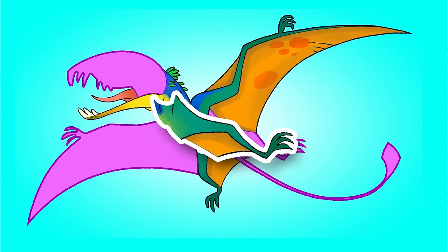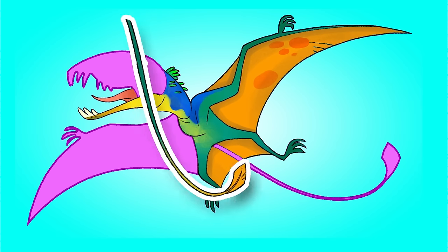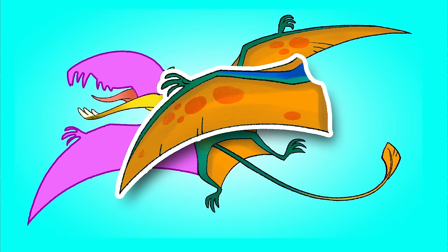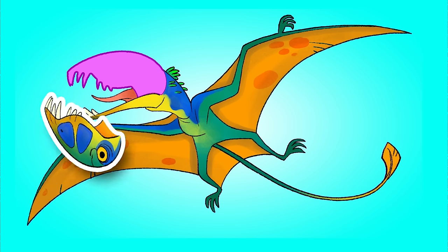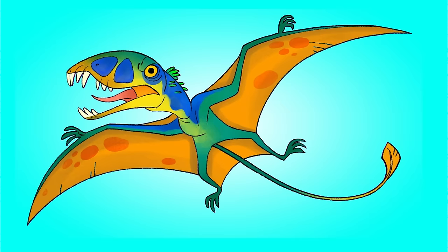Oh, here's another leg. Look at his tiny toes. And this must be its tail. What a long tail. Hey, another wing. Yes, this is definitely a flying dinosaur. Okay, so this dinosaur's got pointy wings, a long tail, tiny claws, and a big beak with nasty teeth. Do you know what this dinosaur is called? I think I know. It's a Dimorphodon!